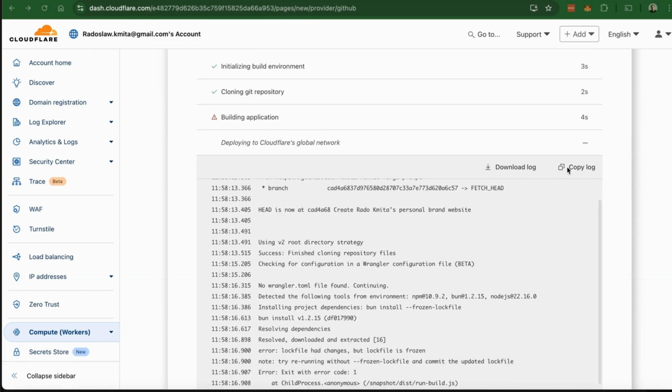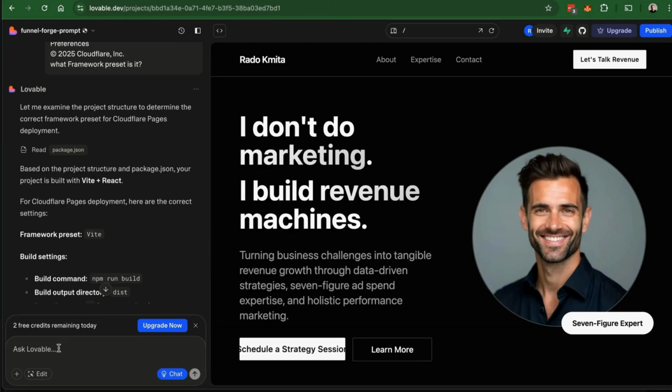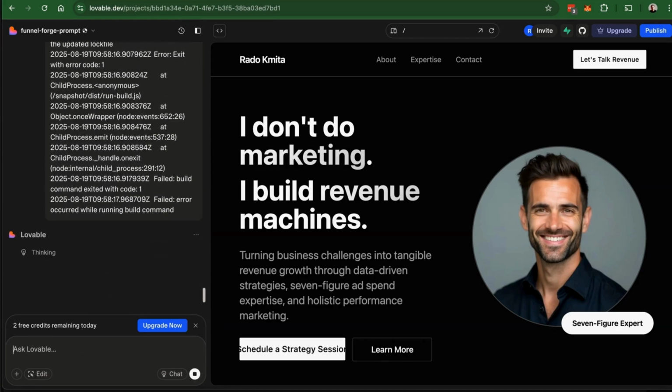As you can see, it has been quite fast to deploy that, but there was an error. So don't worry if there is an error. You can go back to Lovable and just ask it to code, switch off chat mode, and now write an error and deploying, and wait for a couple of minutes for Lovable to fix it.